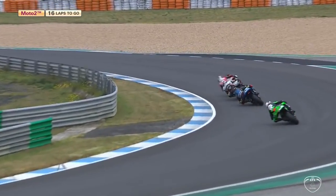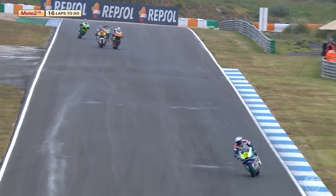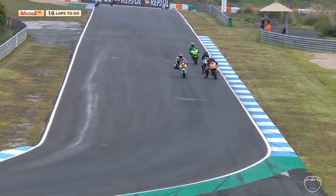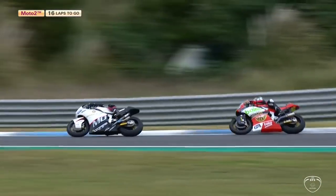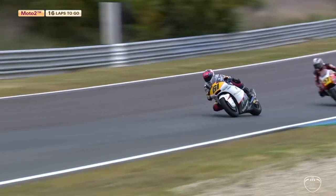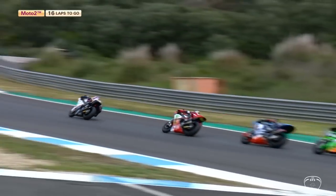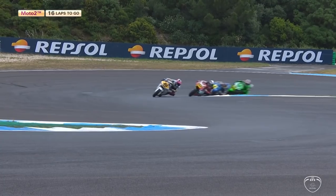He was the quickest man through sector one, the quickest man through sector two momentarily. Put your bottom dollar on the fact he's probably going to be the quickest man through sector three as well, as Zaccone dives through into second place. The 20-year-old Italian, a best finish in Moto2 last year, a debut year for him in the category, of fourth place. He's looking for that first ever podium, but he's not messing about.